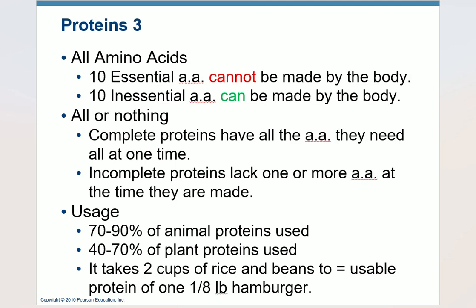So remember, a string of amino acids is called a polypeptide chain. A polypeptide chain is a protein. So we learned this either in A&P1 and CHO Bios. There are 10 essential amino acids that cannot be made by the body, and there are 10 inessential amino acids, or just 10 amino acids that can be made by the body. So remember, essential cannot be made by the body. You have to eat the essential amino acids to get them, or essentially you'll never have them.